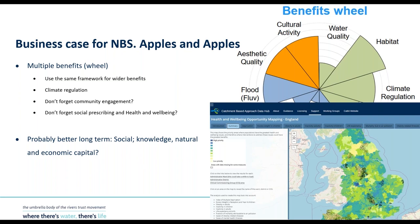Perhaps longer term, a much more rigorous approach than this is to go for the 4 capitals: the social capital, knowledge, natural capital, and economic capital. And again, I'm going to give it a go with this programme of £15 million worth of investment that DEFRA have put into natural flood management. We know that assessing the benefits, particularly the social, knowledge and natural capital, is not easy, but it's then that we get a complete picture.